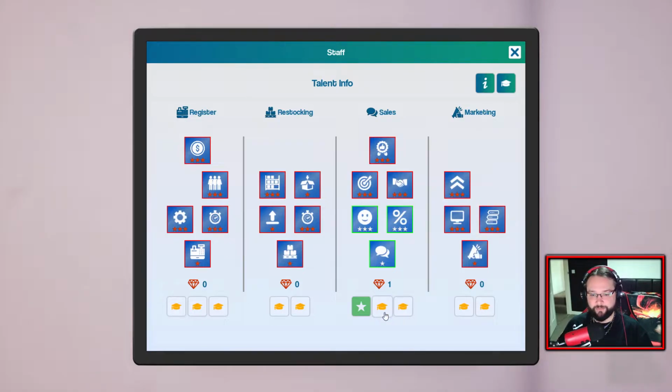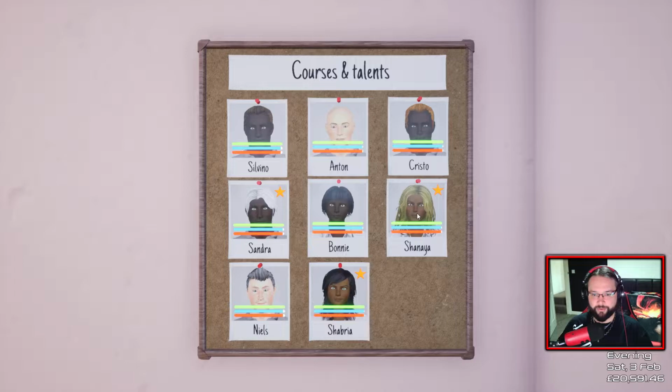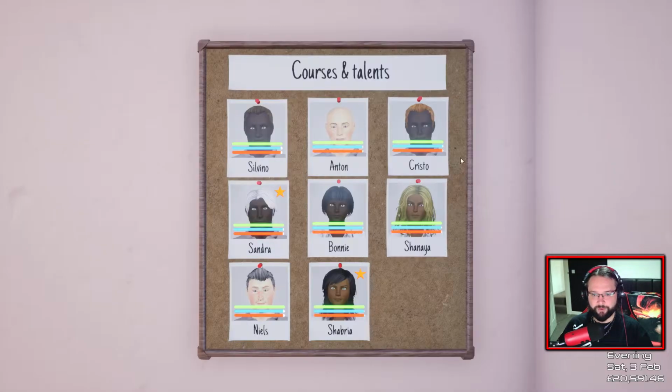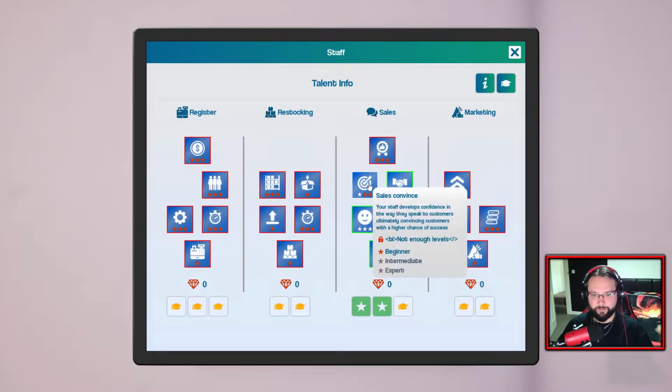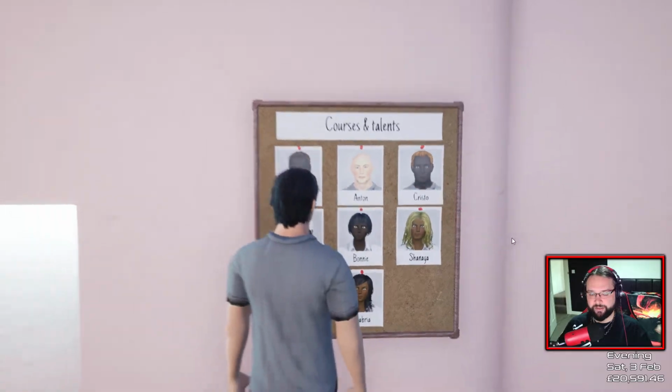Absolutely sales speed first. Oh, you need a training course. Well, they're going for a training course as soon as they need one. Right, she's good. She's probably going to ask for a pay rise at some point. Shabria's getting there. Good, that will remind me because I'll keep checking him now.